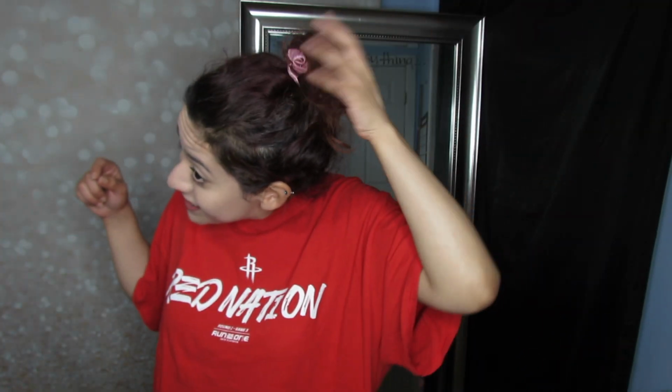I want to show you what we got going on in here. So as you can see, I have white hair. I have had white hair ever since I was in 4th or 5th grade when I first noticed it, and ever since then they just continue to come out. So I have a mirror right in front of me.